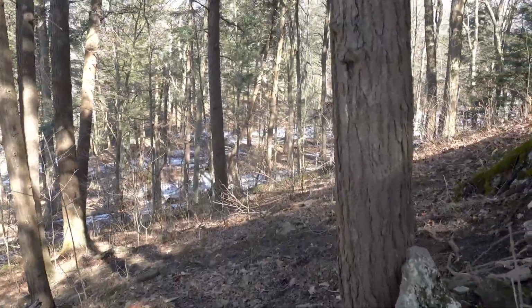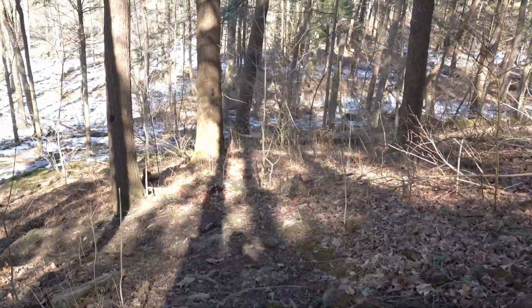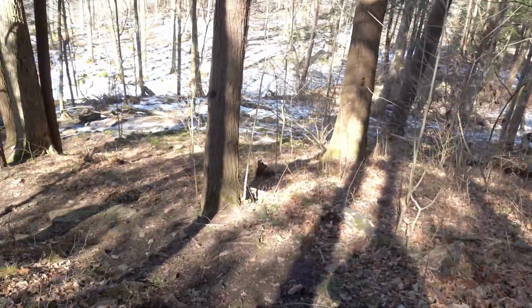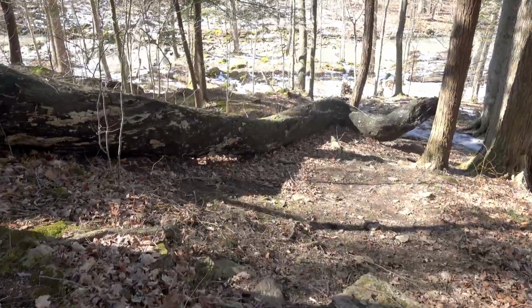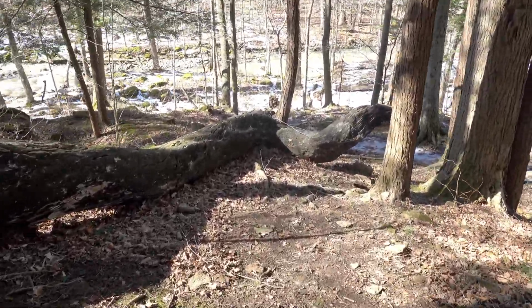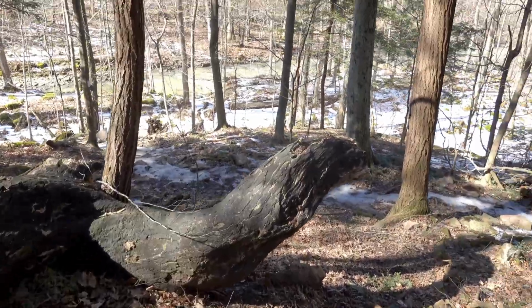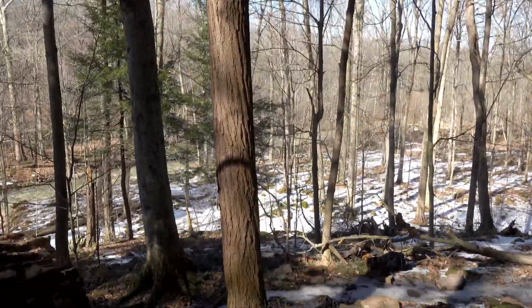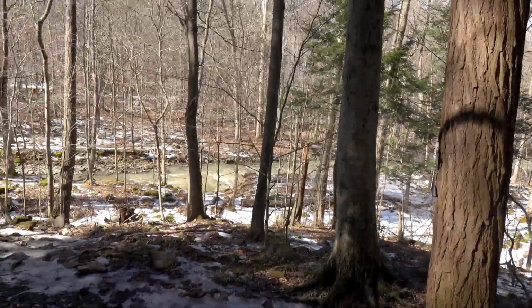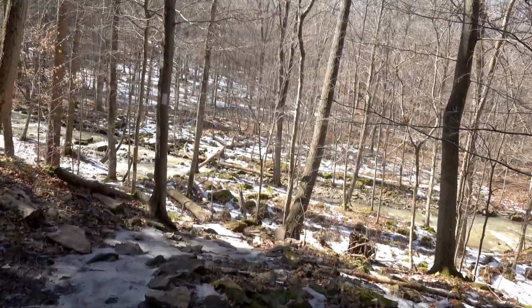It's actually not too bad. There we go. There's actually several waterfalls in this area. We're just covering two of them on this particular visit. The upper and lower Rockaway Falls.